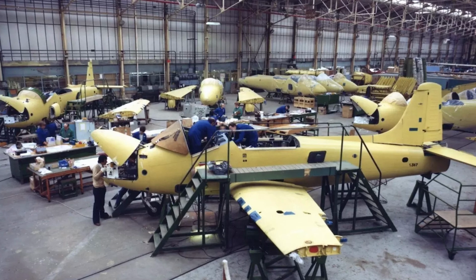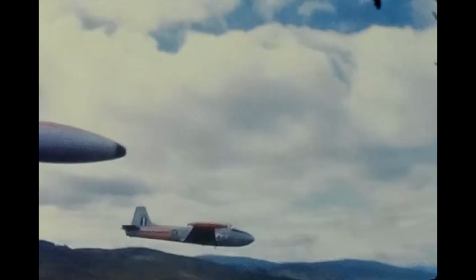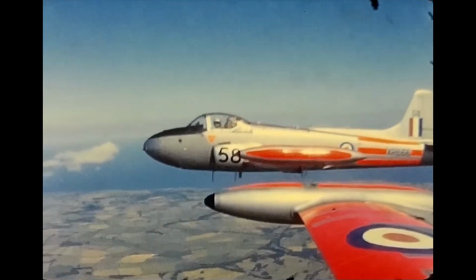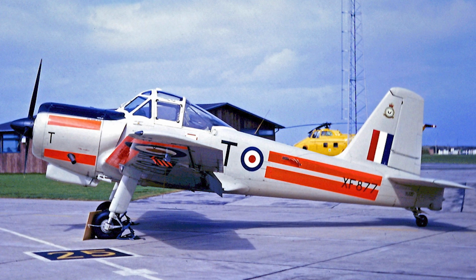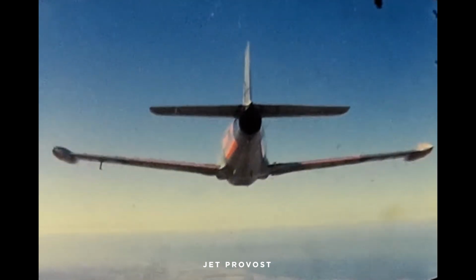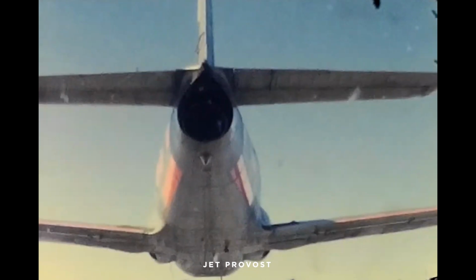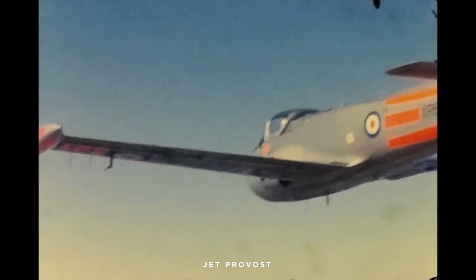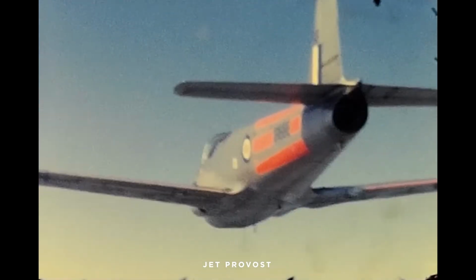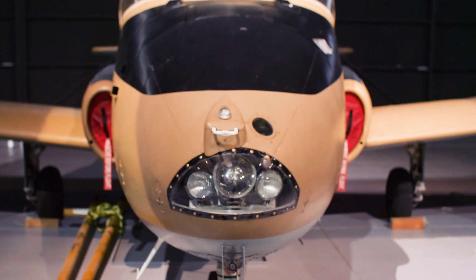First flying in 1967, the Strikemaster was developed from the BAC Jet Provost, a trainer aircraft from 1954, which itself was a jet-powered modernization of the Percival Provost P-56 trainer, created in 1950. The Strikemaster retained much of the design of the Jet Provost, including its seating configuration, basic airframe, and so on, although it did feature several improvements, including a better engine and better Martin Baker ejection seats, among other things.